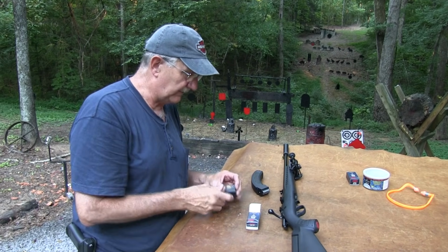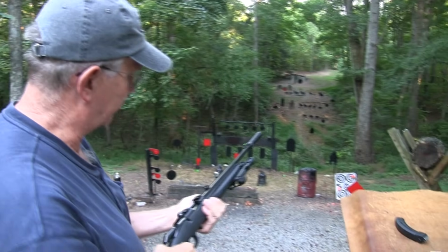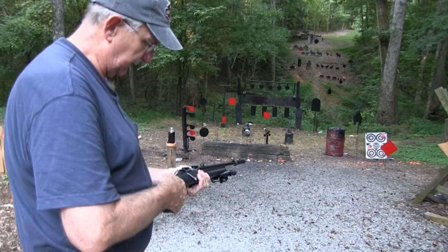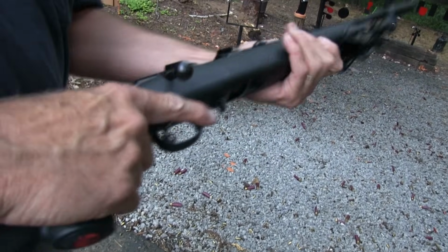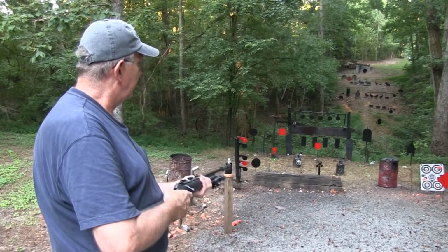All right, so there's a 10-round mag. That's what I like. Okay, pretty neat little gun. Appreciate NC Silencer bringing this baby by. Not bad. Your safety's right there, and it will stay on fire if you want it to. It doesn't automatically go to safe when you work the bolt. And has a good feel. It's light, which a .22 ought to be. Okay. This one's even quiet.